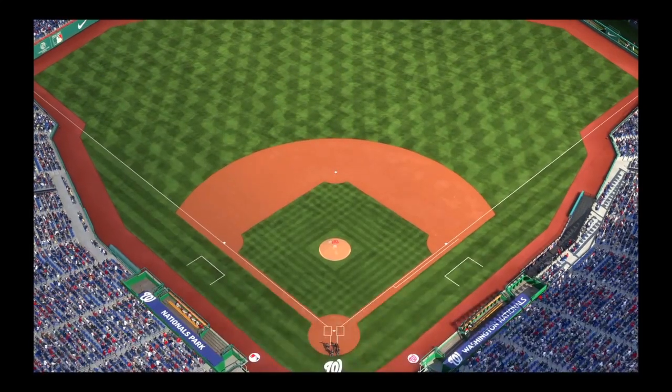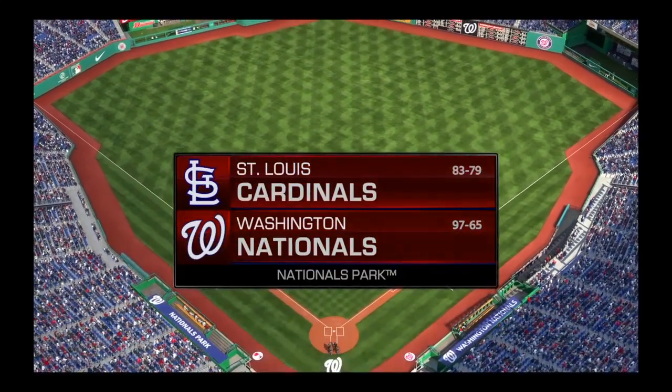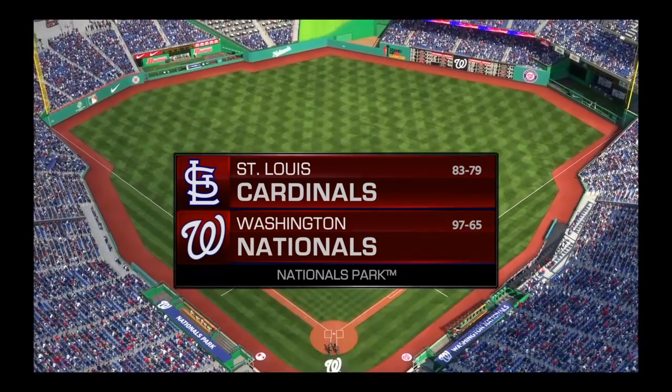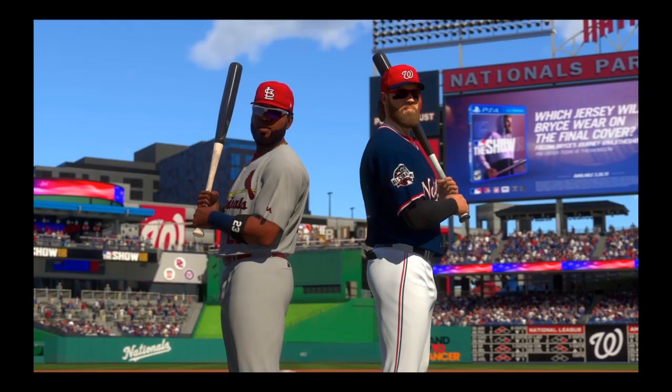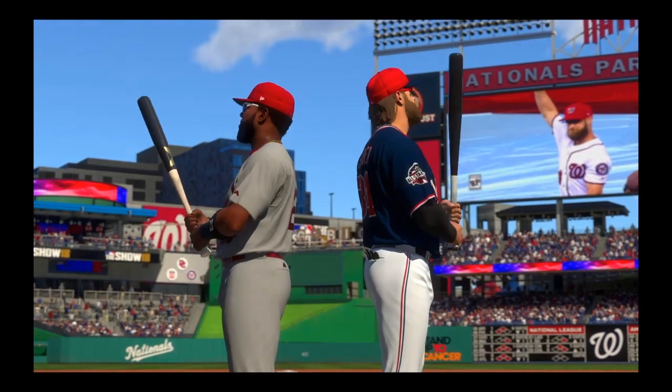It's time for baseball on MLB Network from our nation's capital. Welcome inside Nationals Park. Ought to be a good one here between the St. Louis Cardinals and the Washington Nationals. It's going to be a premier pitching matchup. Two of the league's hardest throwers go head-to-head next.